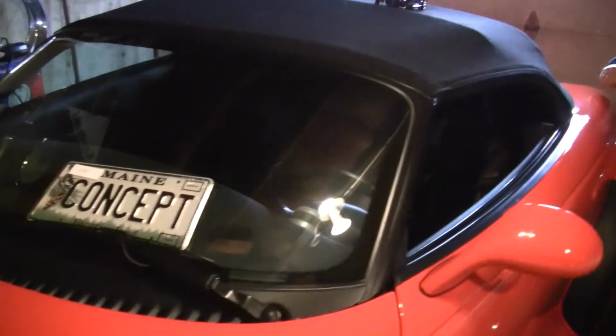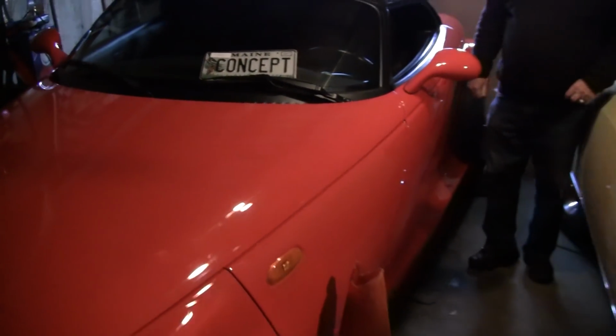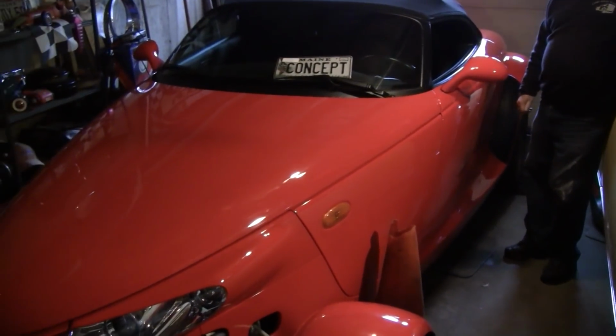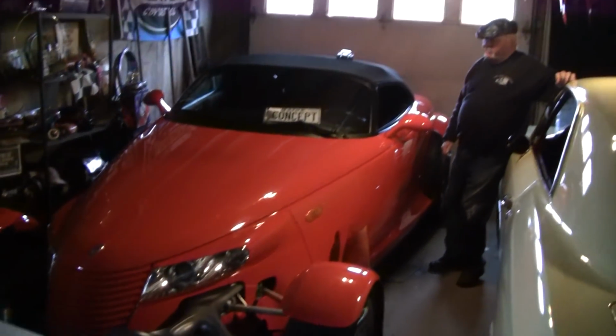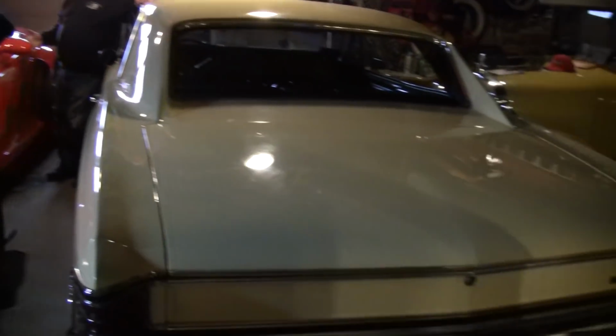This is the Plymouth Prowler, as you know. They made those in '97, '99, and 2000, and that was it. They're all V6s, but they don't weigh anything, so they're pretty fast. It's probably a 0 to 60 in 5.7, something like that. But it ain't as fast, you know.